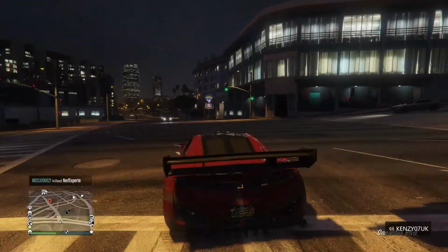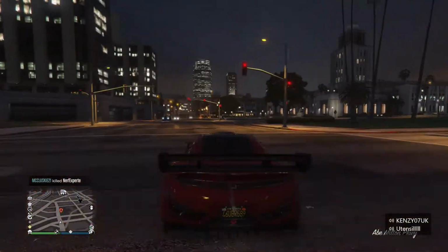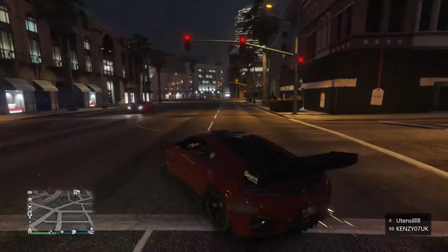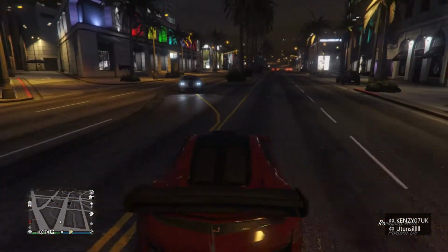I really like this car. It's probably nearly everyone's first sports car, isn't it? It was my third, I think. It was my first ever car.